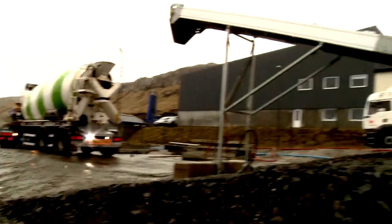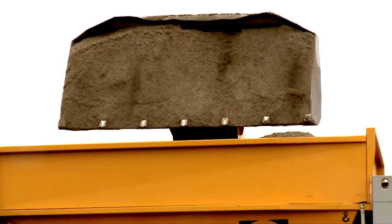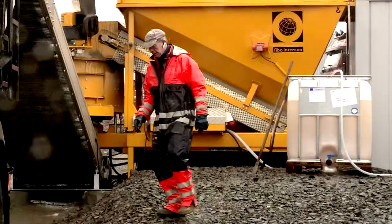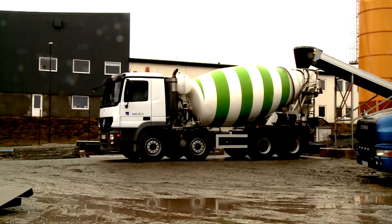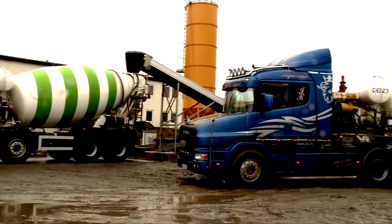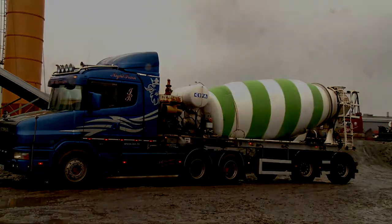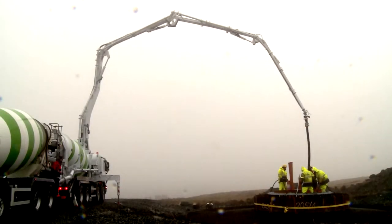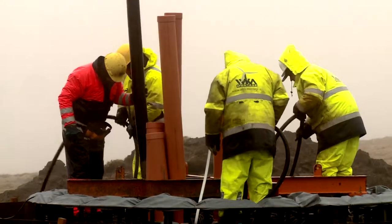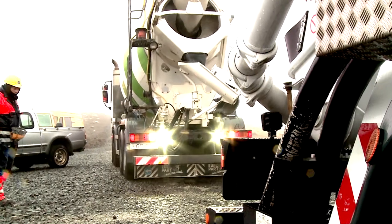At Chatla, an industrial area outside Tórshavn, Artican has installed a new automatic concrete mixing station in order to be able to reach the demand of concrete. Ten full mixing trucks are required for each foundation.